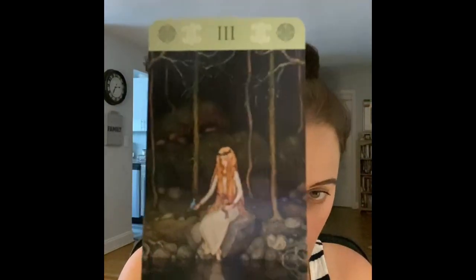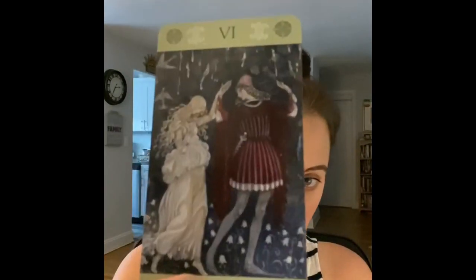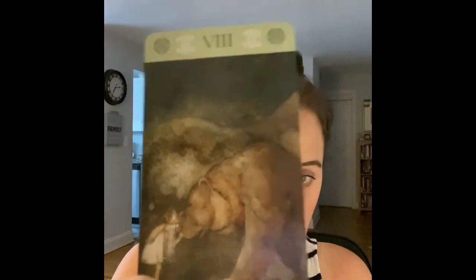Everyone is pretty familiar with this deck, I feel like, but it is so storybook. I love it. It's so Grimm's fairy tales, and I'm going to be doing an entire video on storytelling and decks that tell a story. I'm really excited for that because I have a bunch of decks like that. I always talk about decks that have a narrative.